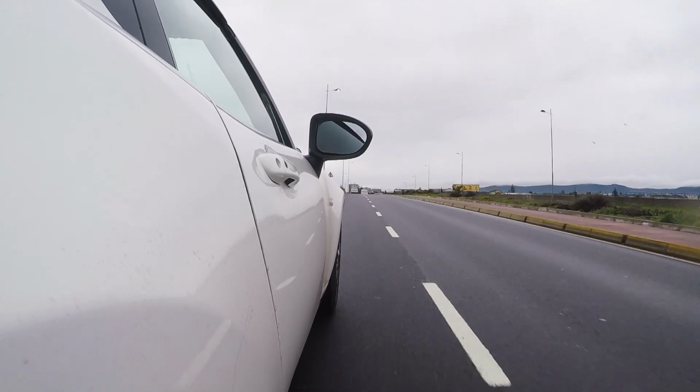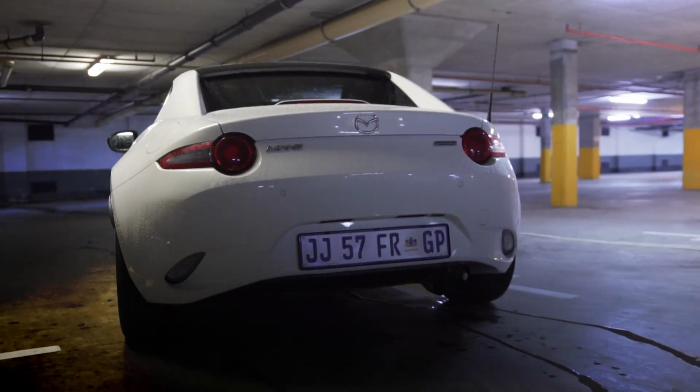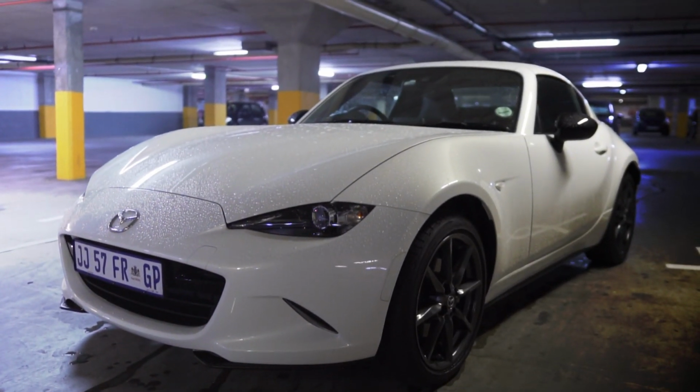Once the roof is up, though, that's really when this car comes together. It comes together with those looks. I mean, look at the fastback look on this car. It is an absolutely stunning car. Dare I say, better looking than the soft top.